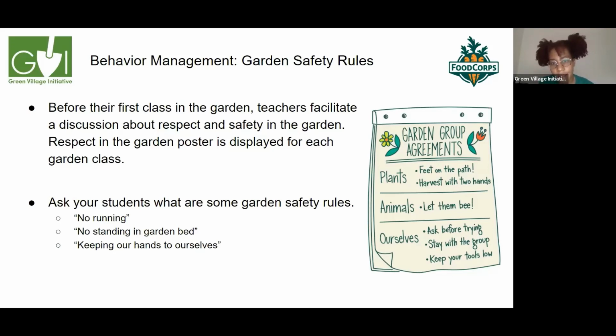So do this as a really great activity that you can do just to get them excited, but also to inform them that being in the garden does require safety rules, because we want everyone to be safe. We don't want anyone to get hurt. So make this a class activity that's fun, engaging, and also try to bring these garden rules up every time you head out into the garden, if this is just the first few times.